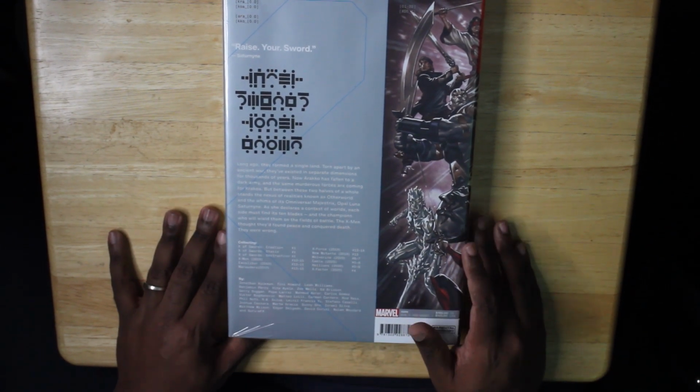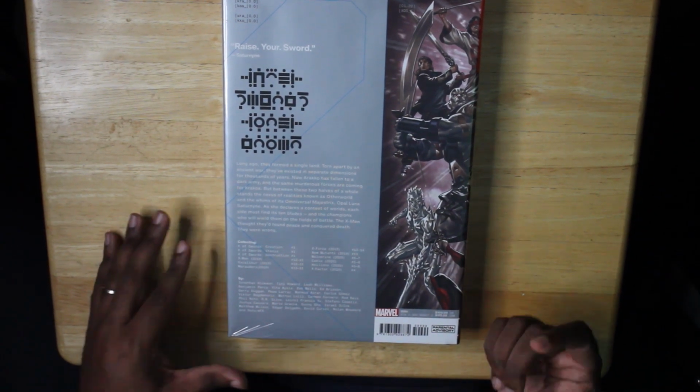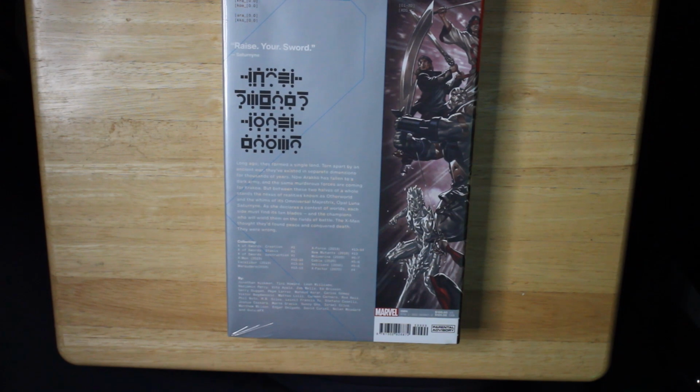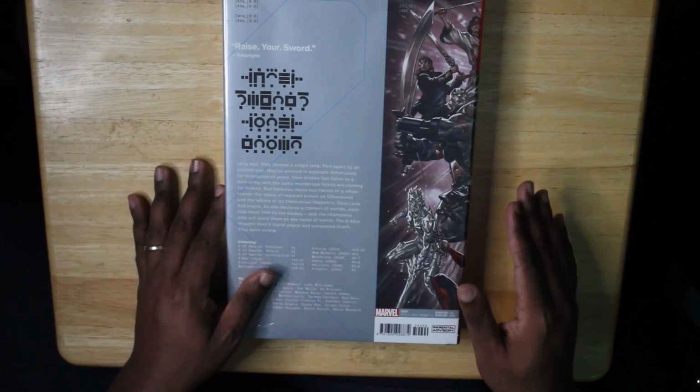As far as creative teams, we got Jonathan Hickman, Tini Howard, Leah Williams, Benjamin Percy, Vita Ayala, and a whole bunch more people. But anyway, so that's a little bit of an overview of what's going on.